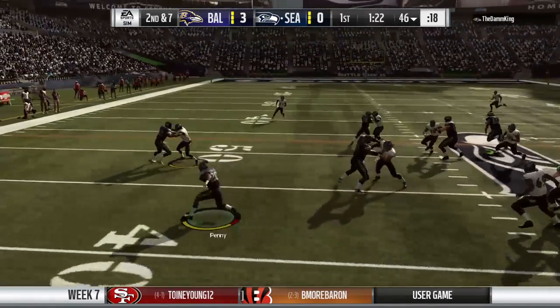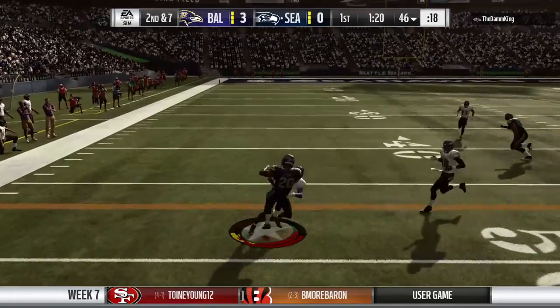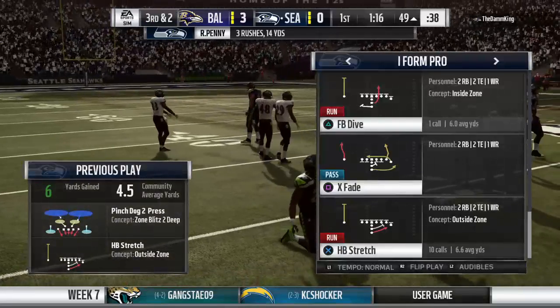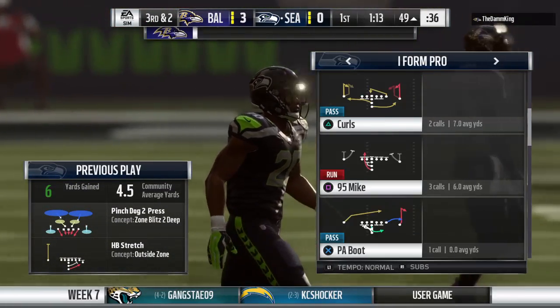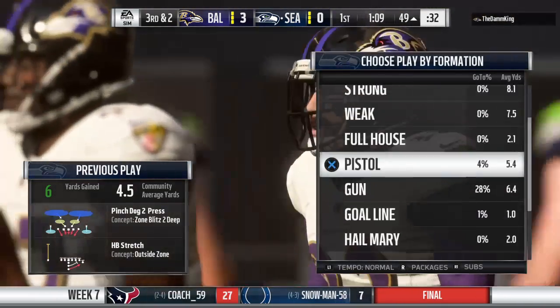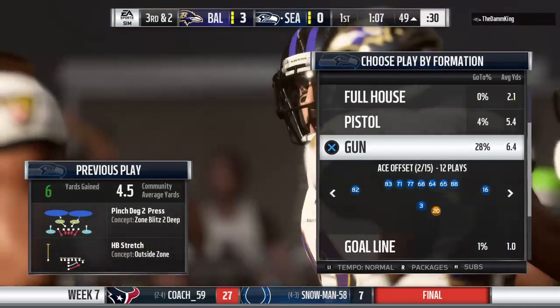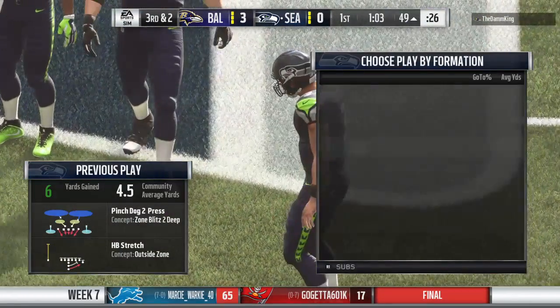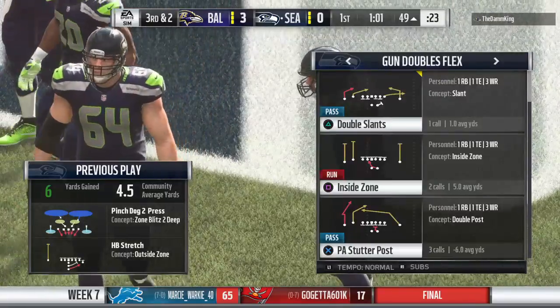On 2nd down, here's Penny. They find some open field here. And across midfield he goes into Raven territory. It's a gain of 6, moves him to a manageable 3rd and 2 situation. Despite the blitz, they're still able to pick up a nice solid gain. The disadvantage of blitzing often alters the normal spacing and run fits and leaves creases like they were able to exploit right there.